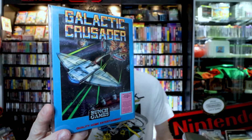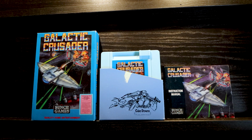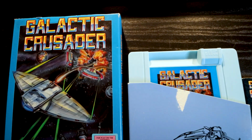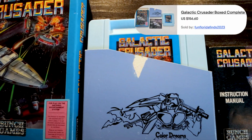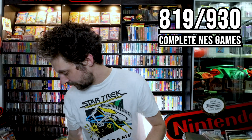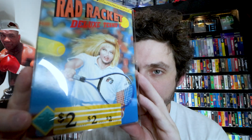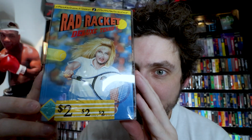And you want to call this in the same vein as Camerica, but it is Bunch Games. This actually looks pretty fun. Galactic Crusader. I've never played this. I think I will after seeing the back of this game, but man, super nice condition. Excellent. Glad to add it to the list. Staying in that same category, we have Rad Racket, which is absolutely Pamela Anderson on the cover there. I mean, my goodness, look at that.